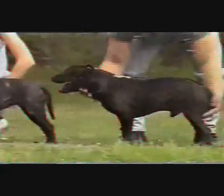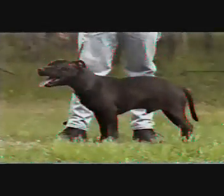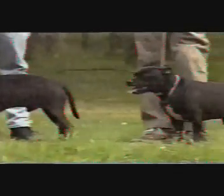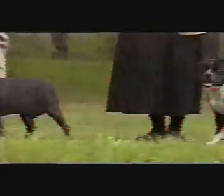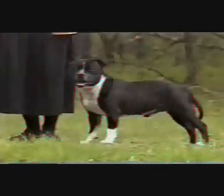You'll be seeing many Staffordshire Bull Terriers during this presentation. Some are better examples of the breed, others are less so, but all will help your understanding of the breed. Now let's begin.